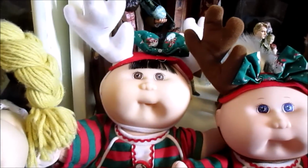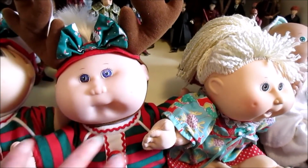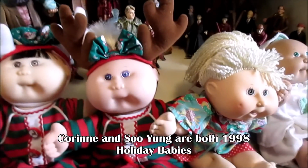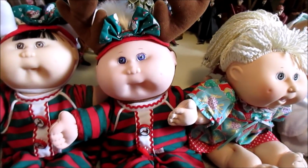So we have Sue Young, Corinne Shelby, she actually had her tag on still, and then we have Daisy. Sue Young and Daisy we named. They are from Cabby Guy. Now, I remember I mentioned earlier, I said he had some little people that were non-Coleco, and we're most into Coleco. I don't know, they just speak to me the most.